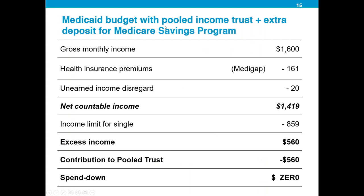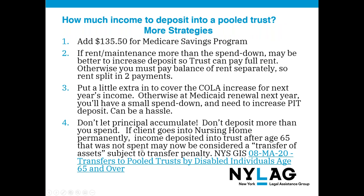Instead of contributing $560 to the trust, it might be better for her to deposit $1,000 plus add on whatever the fee is. So if it was the Center for Disability Rights Trust, which has a fixed fee of $20 a month, you'd deposit $1,020. They'd take their $20 and pay the rent of $1,000. Other trusts have a sliding scale based on how much you're depositing, so you'd calculate it that way. That's another strategy.